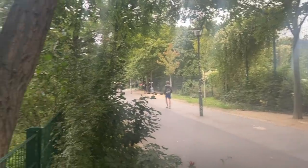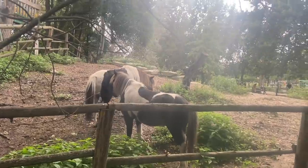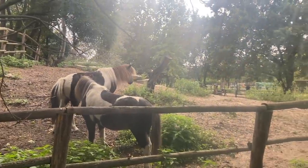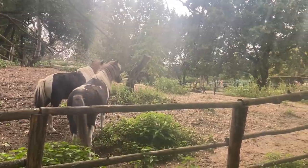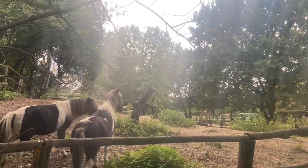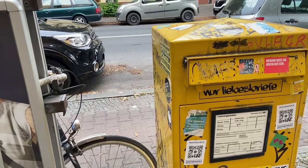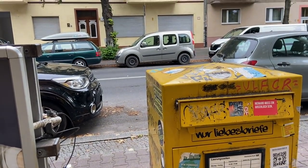And then on our way to the third secondhand shop, we went to Görlitzer Park, and there were actually some ponies, which was super random. So yeah, I really wanted to show you guys. Aren't they super cute? So pretty. And we also saw this letter box that says only love letters on the slit.